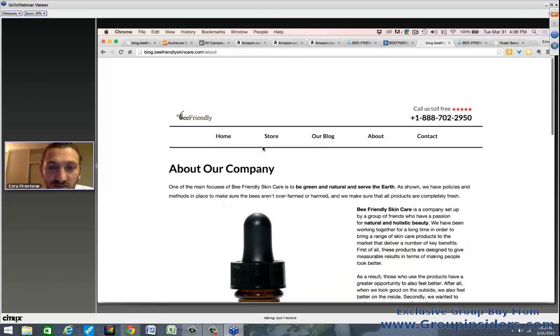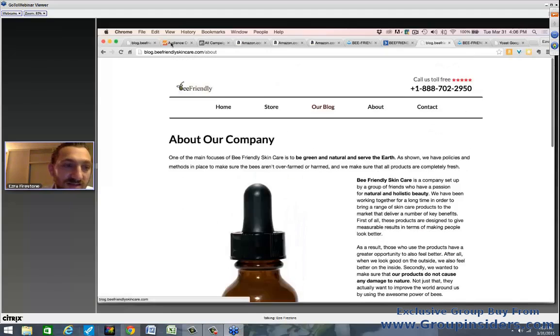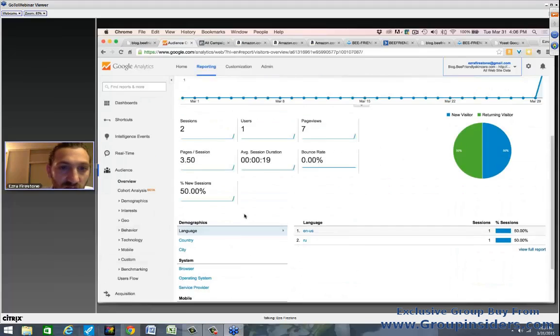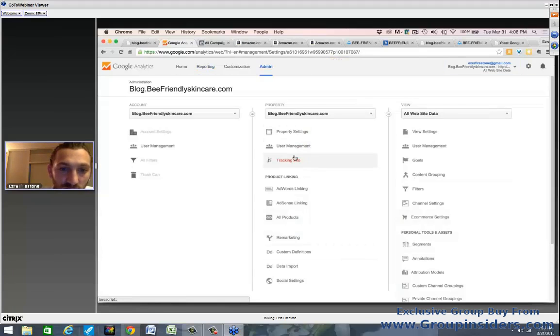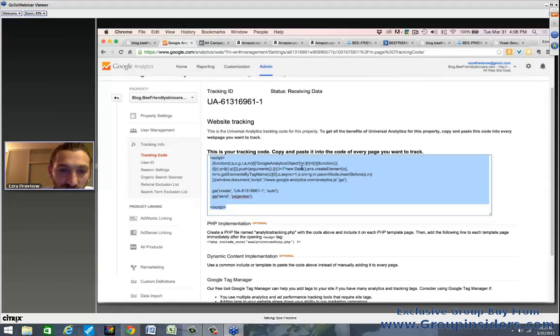They're all the Dipsy Doodle lead pages templates. So we have to manually place our tracking code so that inside of Google Analytics we can track how many users we're getting and where they're coming from. So you go to Admin, you go to tracking info, you go to tracking code, and that gives you the tracking code. So you're going to copy that.